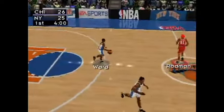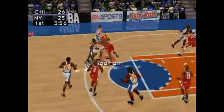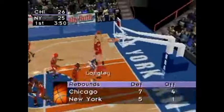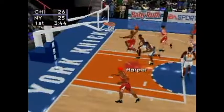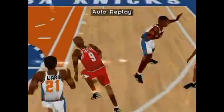Inbound pass to Ward. Passes it to Houston. He fakes with the jumper. He can't find the hole. Harper receives the ball at half court with a one-handed jam. Let's check out the replay.